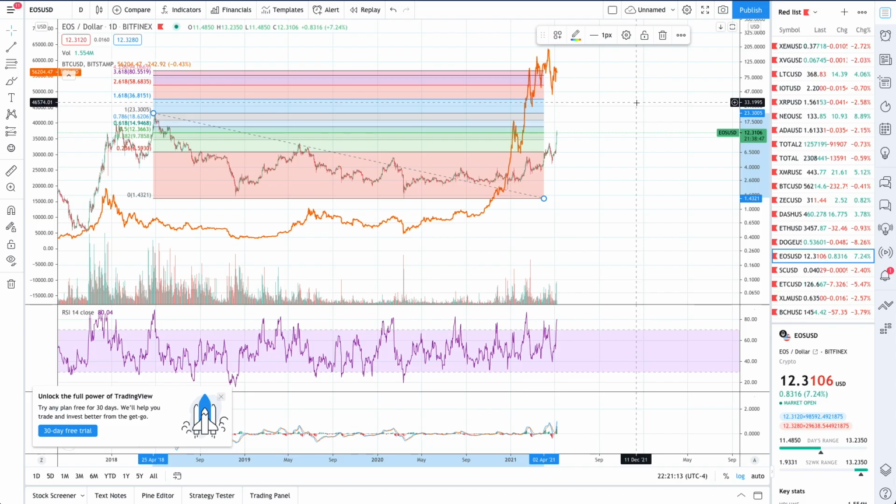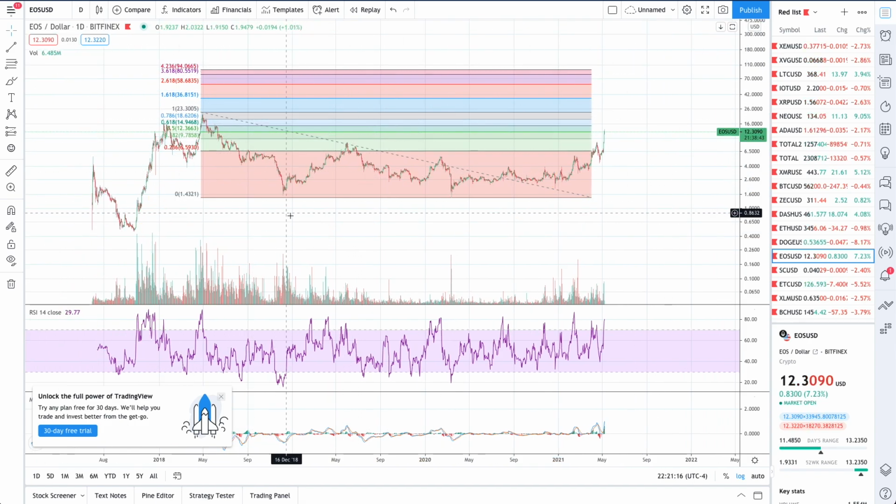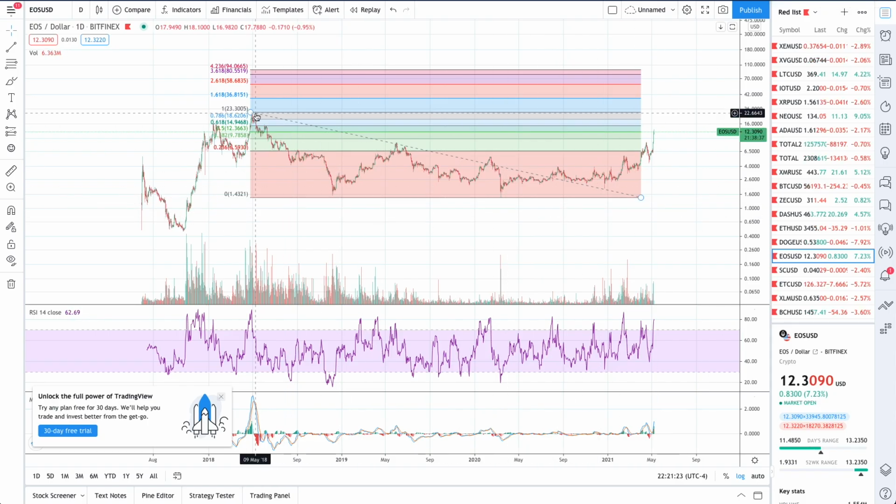The last coin that I want to talk about here is EOS. So I'll clear that line. And this is the coin that you can also buy on BitBuy, but you can't buy on CoinSquare. So for EOS, it has not yet passed its previous all-time high of around $23 per coin.